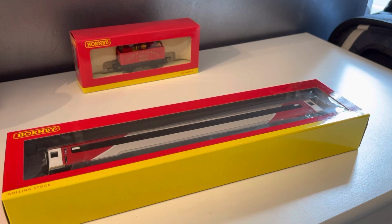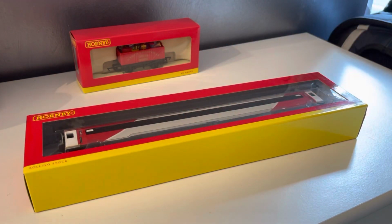So I'm very eagerly waiting for the Class 91 to be released by Hornby. So I went to a local model shop and I said, look, I want any news on when this is coming in, and no one seems to know. It keeps getting put off, as you guys will know, which is a bit annoying because all we want to do is enjoy these models.